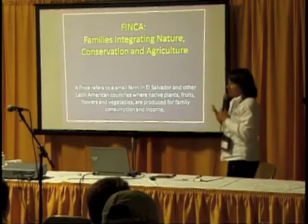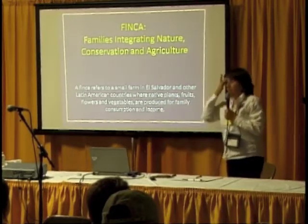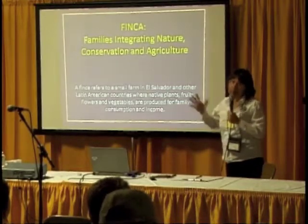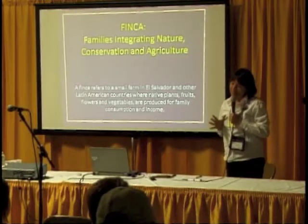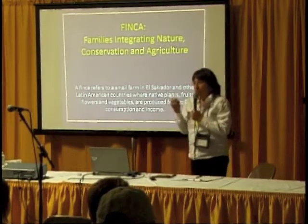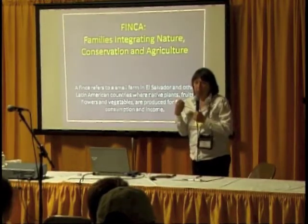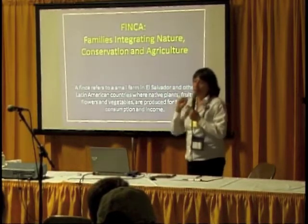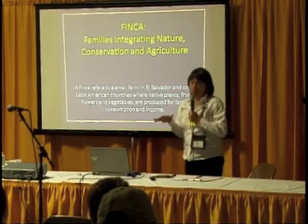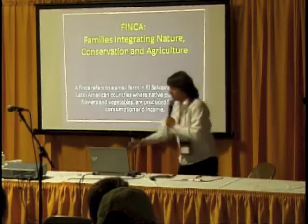Being from El Salvador and living here forever, because my husband is from Iowa, so I'm staying here, I wanted to bring something from my country. And so we're adopting fincas now in Missouri.